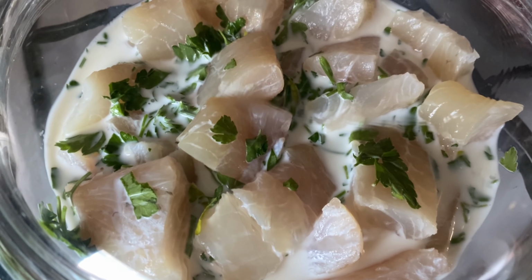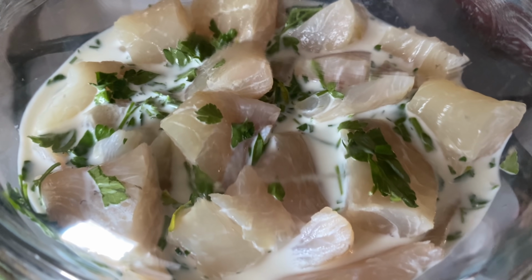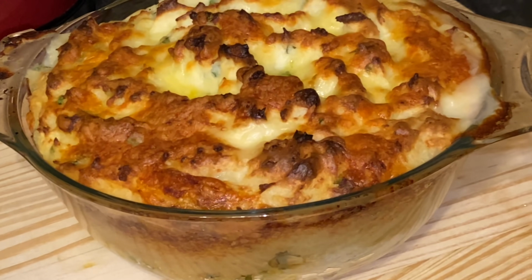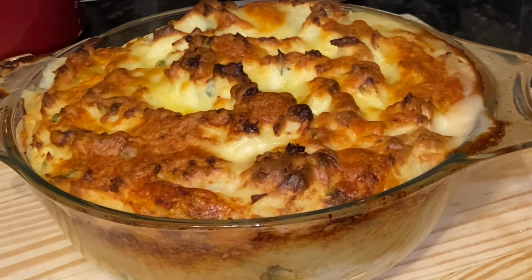And I just let that poach away in the oven for about half an hour, and then I thicken it up. I'll put some peas and corn in, top it with mashed potato and cheese, back into the oven just until the cheese browns on the top. And this was the end result, and like I said, absolutely delicious.